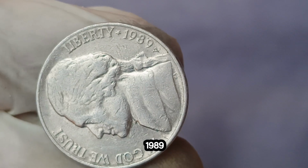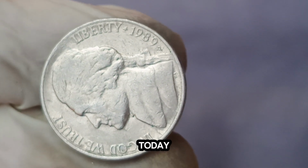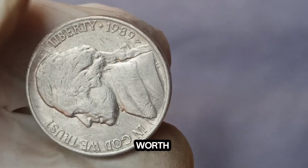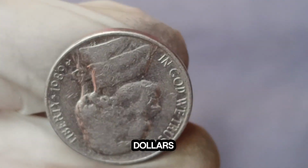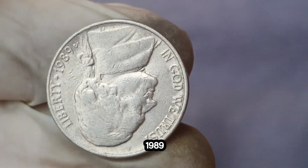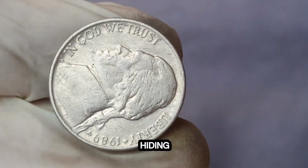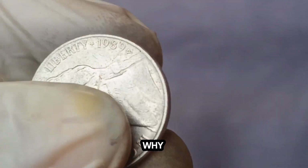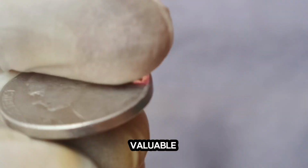Next, 1989 P 5-cent USA coin. Today, we're talking about a seemingly ordinary 5-cent coin that could secretly be worth a life-changing $93 million. That's right, the 1989 P Jefferson nickel might just be hiding in your pocket change, waiting to make you a millionaire. But why? What makes this nickel so valuable?